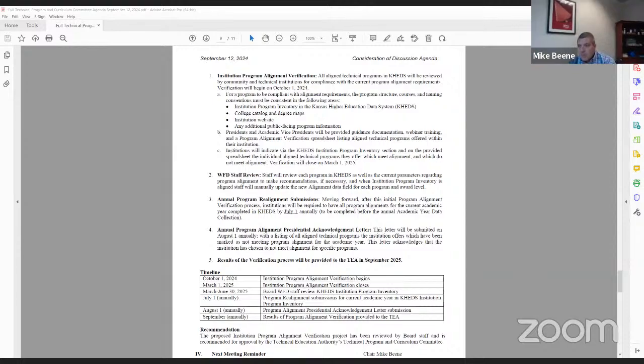So just so I have the timing right. This review, again, starting in October of 24, this will be for fiscal year 26, right? The results of this process. Yeah, it would technically be academic year 2025. So when that due date comes in March, they need to have all of their programs for academic year 2025 already entered into the system.